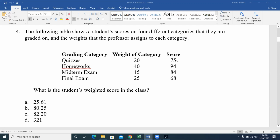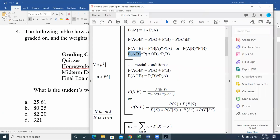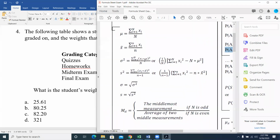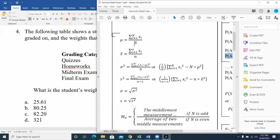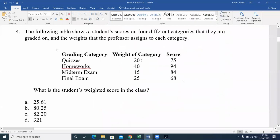So here, what I need to do is take into consideration that some of these scores carry a higher weight. So when I look at my formula sheet, here's my weighted mean example. No, sorry, these are my regular means. Where are my weighted means? Here's my weighted mean example. I'll multiply each outcome for x times its weight, add them all up, and then divide by the sum of my weights.